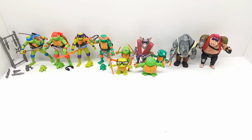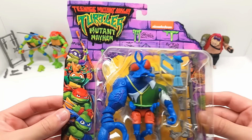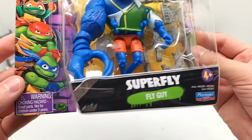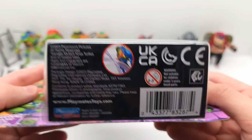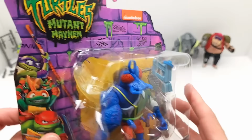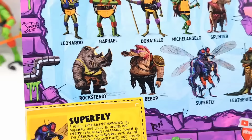And next, we have our villain here, which is Superfly. Fly Guy. Look at this. So that looks cool. And, well, here's the UPC. That's how you have to pop in the wings back there. So, here we are. Done all this, getting to here. And these last two right here before we get the Super Mutant.